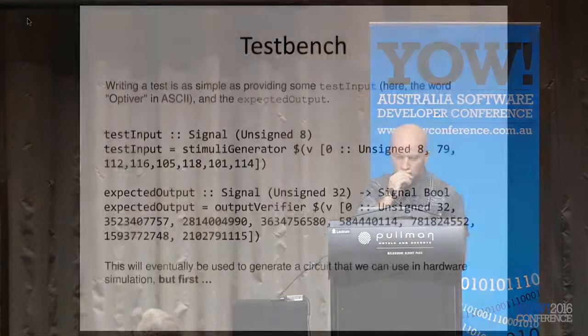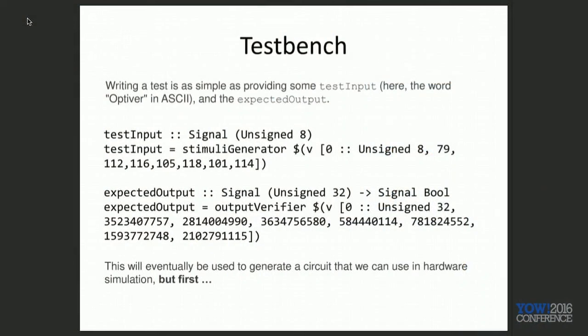And finally, the test bench. So this is where we're really starting to do things that we can't normally do easily in VHDL. We specify our inputs, which here we start off with 0, just to have nothing in the circuit to start with, and 79, 112, whatever, are the ASCII letters for Optiver, and then the expected output is what our C program produced earlier. We can just specify those with the Clash functions for the stimuli generator and the output verifier, and that'll then generate a circuit which in simulation will have a stimuli generator, actually a little bit of the circuit that generates those numbers, and the output verifier will look at those and check if that's what we were expecting and put out a Boolean signal, which is the done value and the true signal at the end.